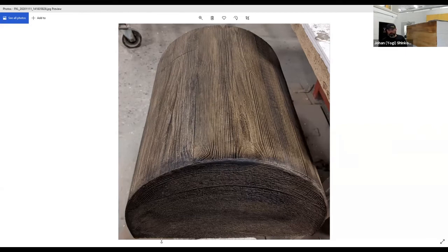But this, what Bob's showing right here, is an example of a hotel company that's running trials using this instead of going for real wood. And this is in Niagara, I believe. That's one of the test sites.